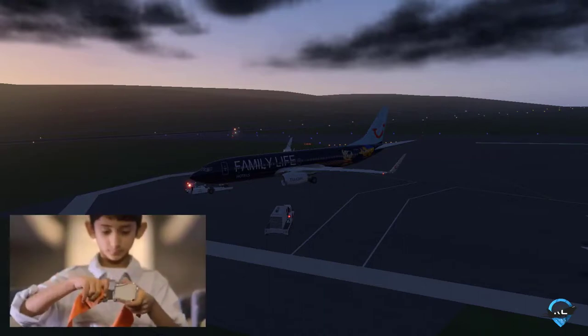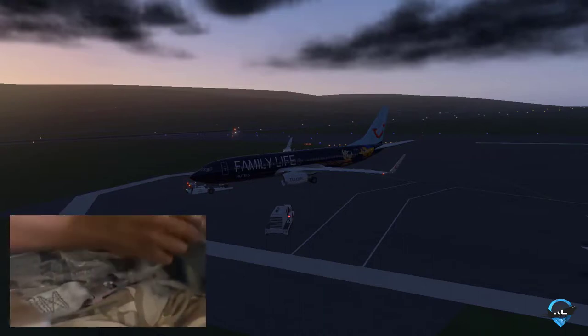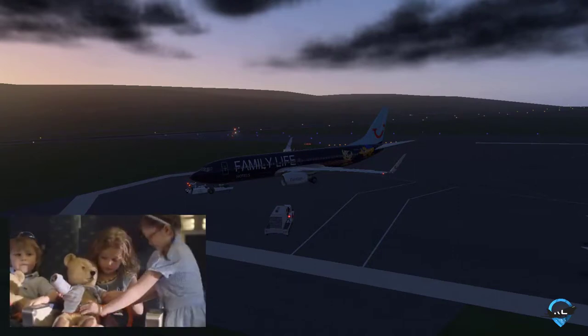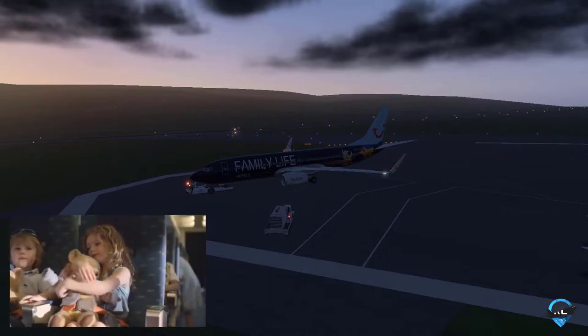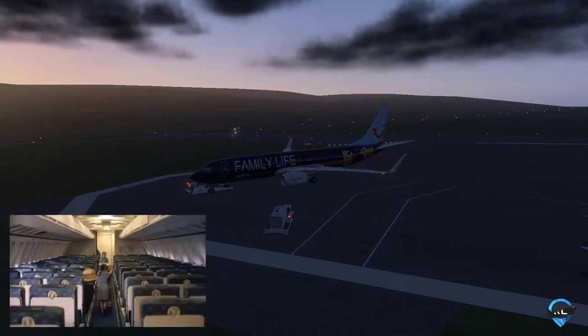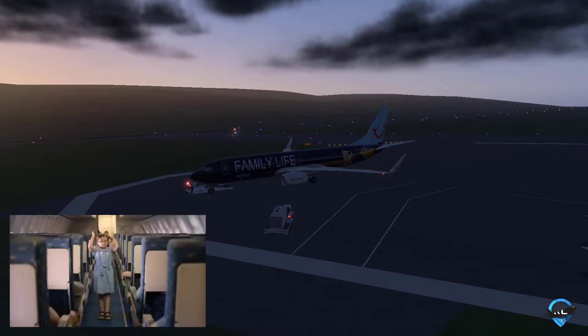Your seatbelt is fastened, adjusted, and unfastened like this. We recommend that you keep your seatbelt securely fastened and visible at all times. In the unlikely event of the aircraft having to make an emergency landing, you must adopt the brace position demonstrated on your safety card. There are 8 emergency exits.